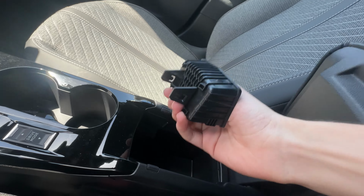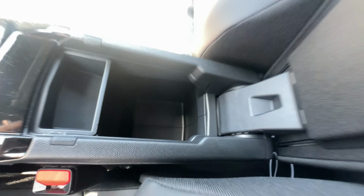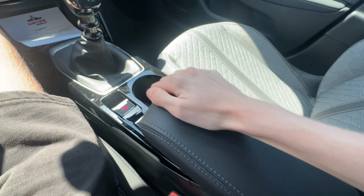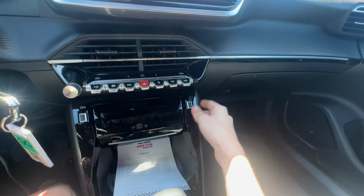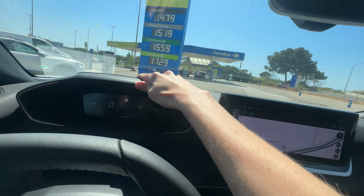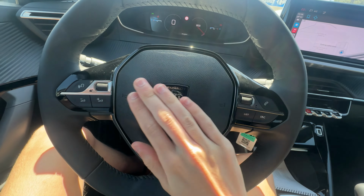You've got this nice little pocket that comes out of the centre armrest, and you've got plenty of space in there to stick all your stuff in. This is all fake leather, unfortunately, all synthetic, and you have got an adjustable armrest. Nice cup holders. There's not a lot of creaks in this car, considering. A bit of creaks there, but other than that, there's not really a lot to complain about, really.